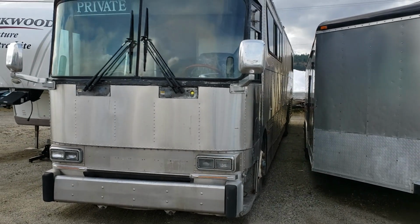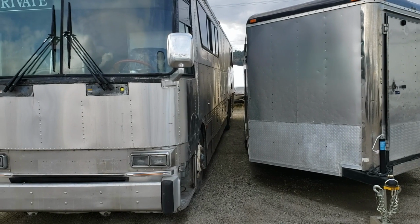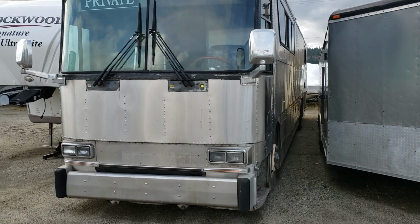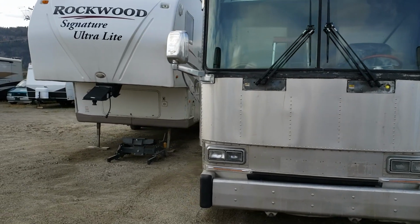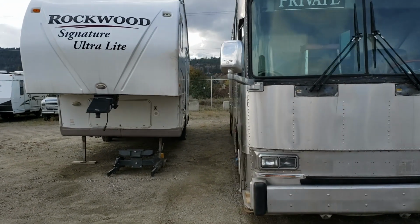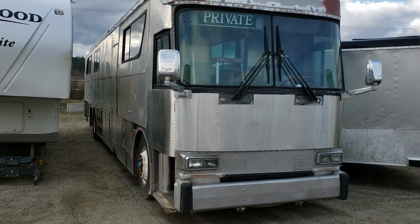So anyways, I just checked the battery bank. The inverter is still sitting at just under 24 volts, so that's good. Might put a solar panel up on the roof, a solar charger, to kind of keep it charged over the winter.